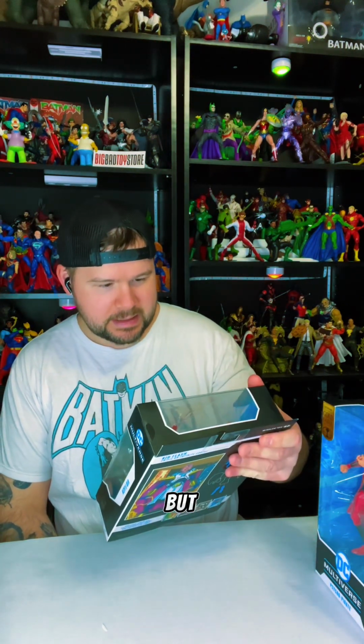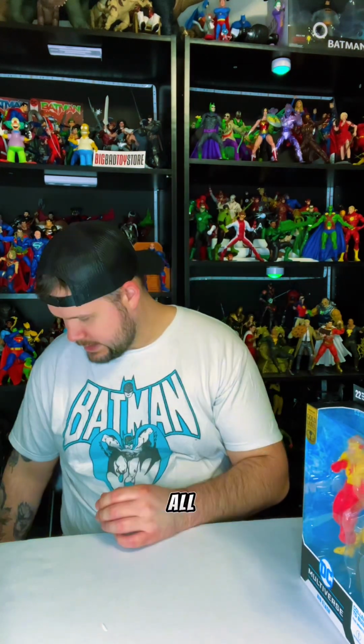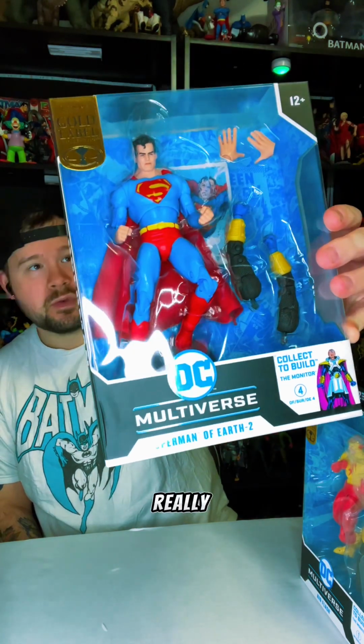It's cool. Next up, and it's funny because I was just complaining that I missed the gold label Kid Flash back in the day, but I think I'd much prefer this version. So we've got Kid Flash there. Looking pretty sweet. That's awesome. Hands are a little bit tiny, but I'll live with it. All right, third. We've got Superman here with the cloth cape. Now, I'm really excited about that. That's going to look really cool.